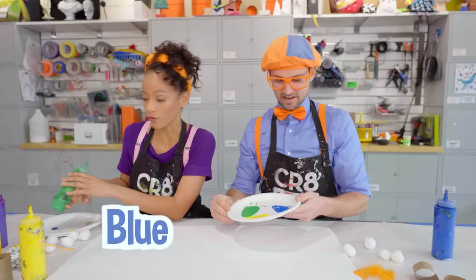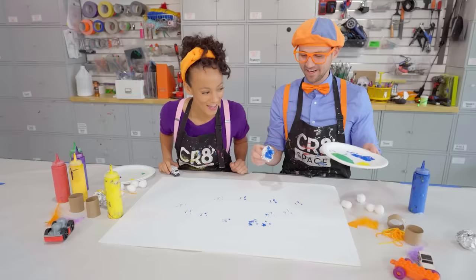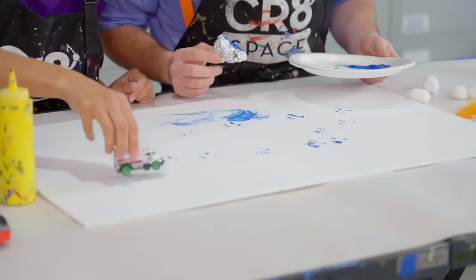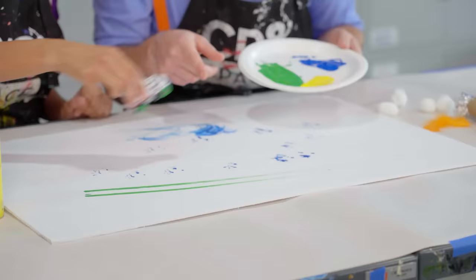Ooh, what's it gonna look like? All right, let's see. Dip, dip, dip, dip, dip. That's cool. Whoa. All right, now your turn. I wanna take this car, and I wanna put it in the green paint here. Thank you, Blippi. Oh, you're welcome. Whoa. See what it looks like. Speed painting. Whoa, yeah. Cool. Wow, yeah. Some more on there. Looks like some mud tracks. Yeah. You want to try?